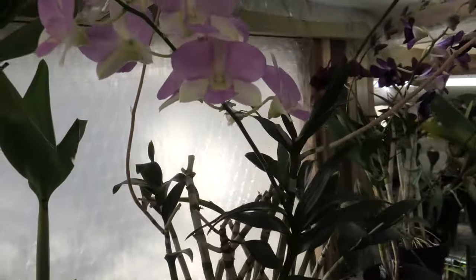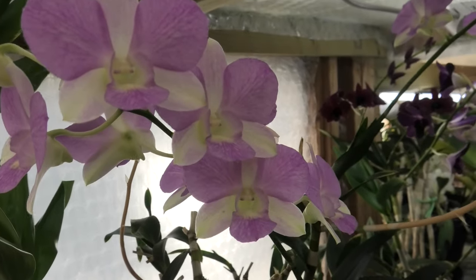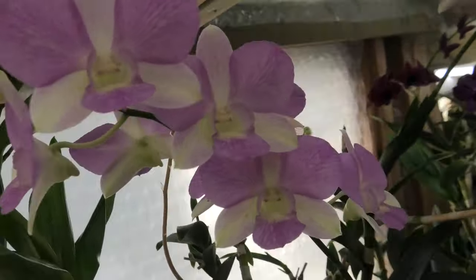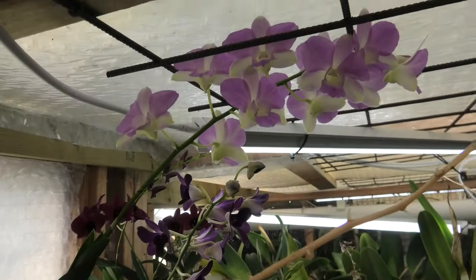And then I believe this is called, wasn't it Spain? No, it's Dendrobium phalaenopsis Candy. Commercial name, but it's called Candy. So that is this one. And she has another spike, whoops, over here.